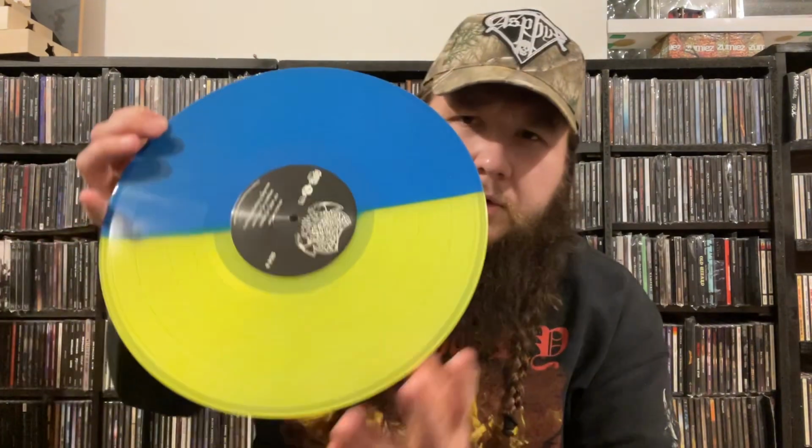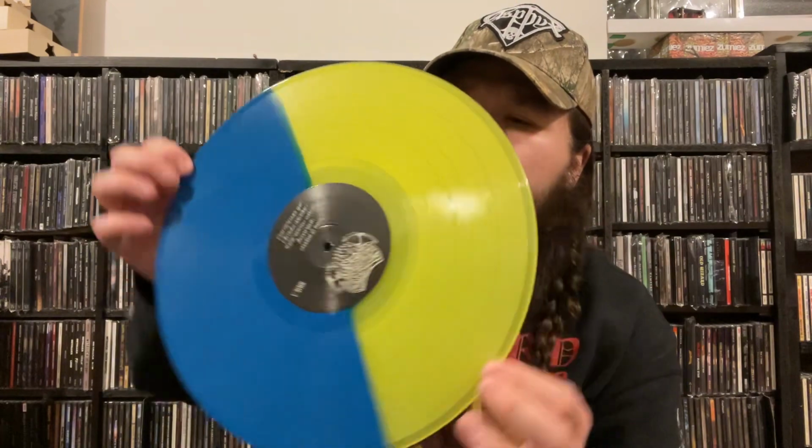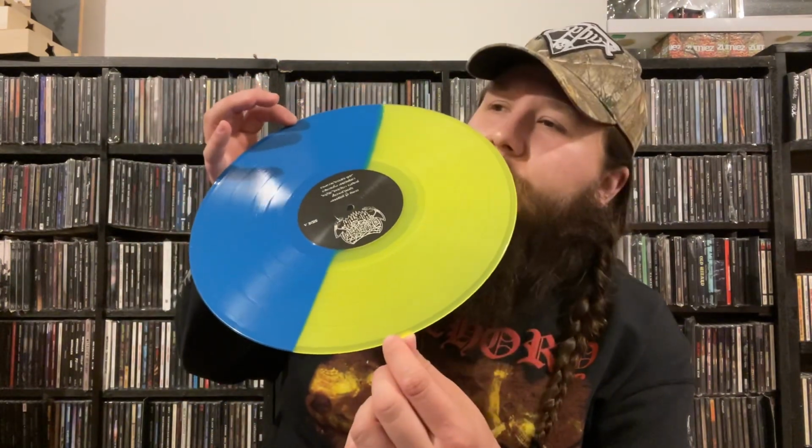Next, one of the best black metal demos of all time, Nocturnal Mortem's Lunar Poetry demo from 1995, out on the Ukraine flag color. Absolutely amazing. This is the only split color LP I own, and it's also semi-translucent, which you cannot see super well in this light down here. But you know, my Slavic blood demands I showed this, and I really love it, man.